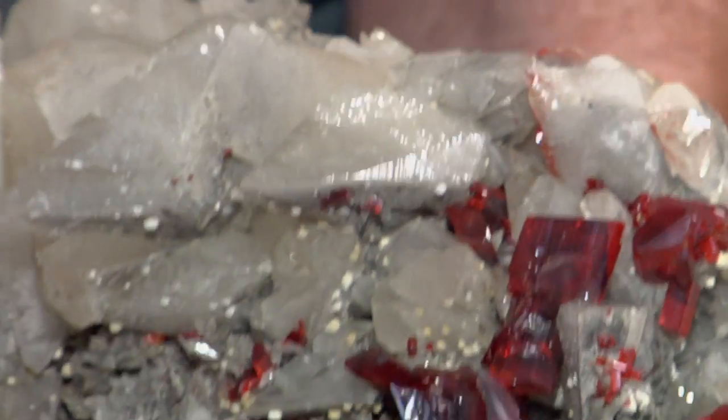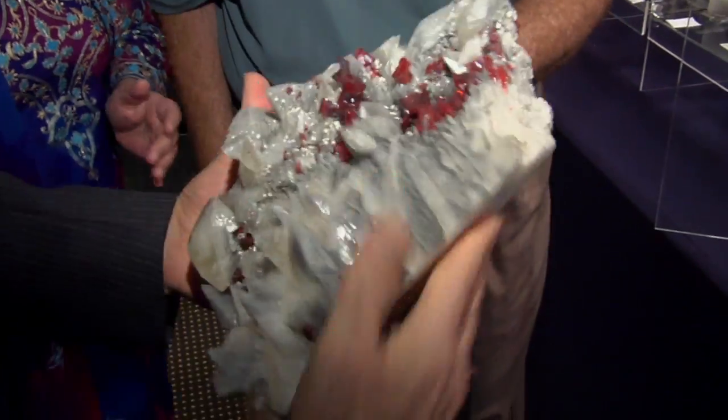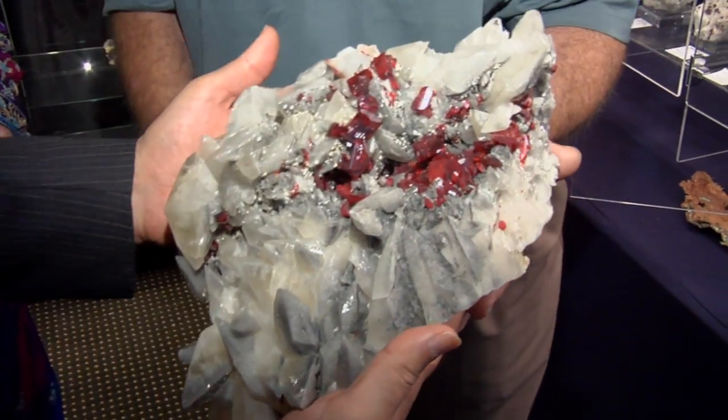Arif, you would like to turn it around? Yes. This doesn't mean anything, it's just the back of the specimen, but this here is just fabulous.